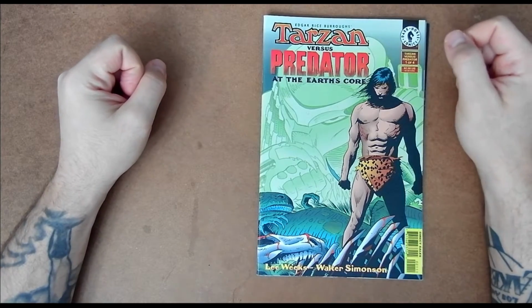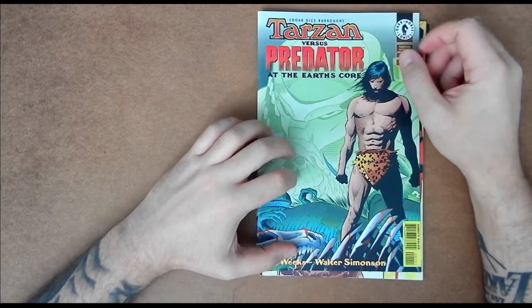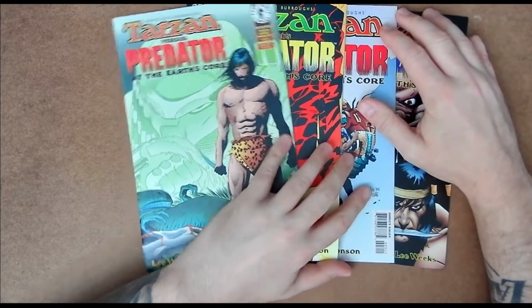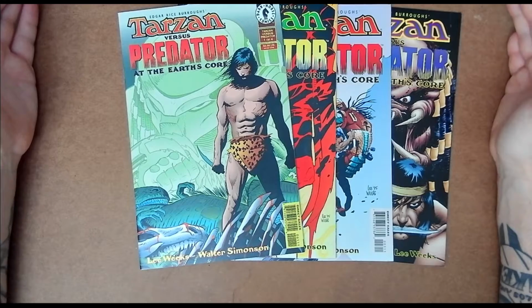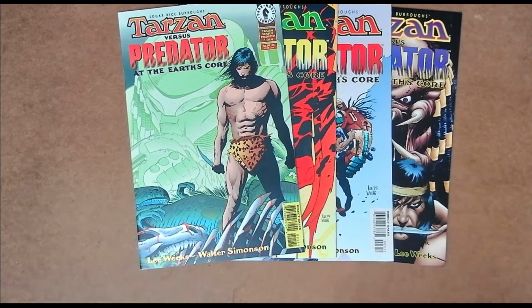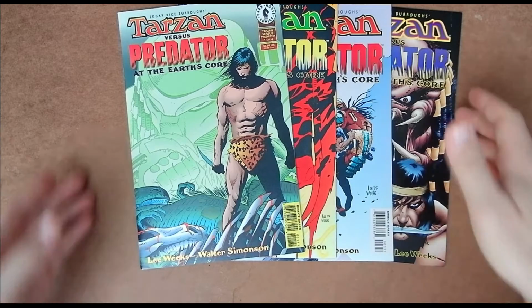Today I'm going to be flipping through the Tarzan vs. Predator at the Earth's Core miniseries by Walter Simonson and Lee Weeks. This is a crossover I had just discovered a few months back, and I've been meaning to throw it on the channel. I just want to flip through and show off some of the art. Insane concept to think, Tarzan versus Predator. Makes sense though. Basically two hunters going after one another.